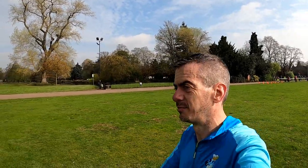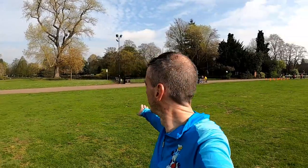50 metres. You got this, mate. So that is all squirrels home. And I believe that's pretty much everybody home now as well. We do have the tail walkers out, just making sure though.